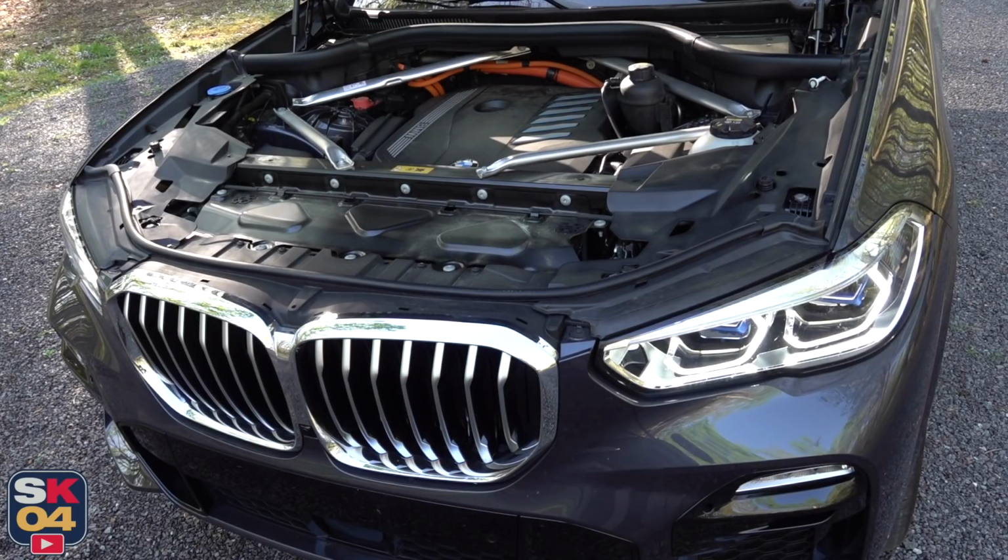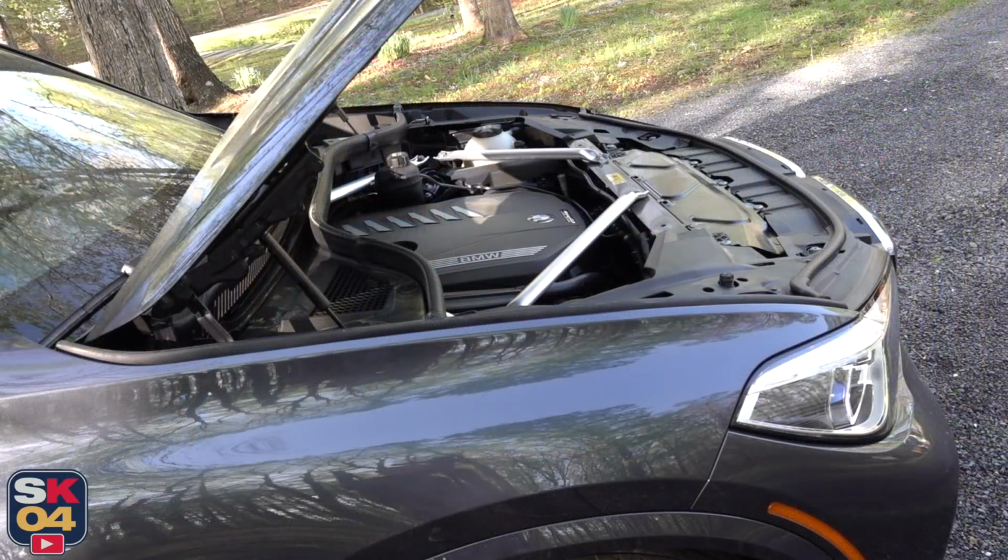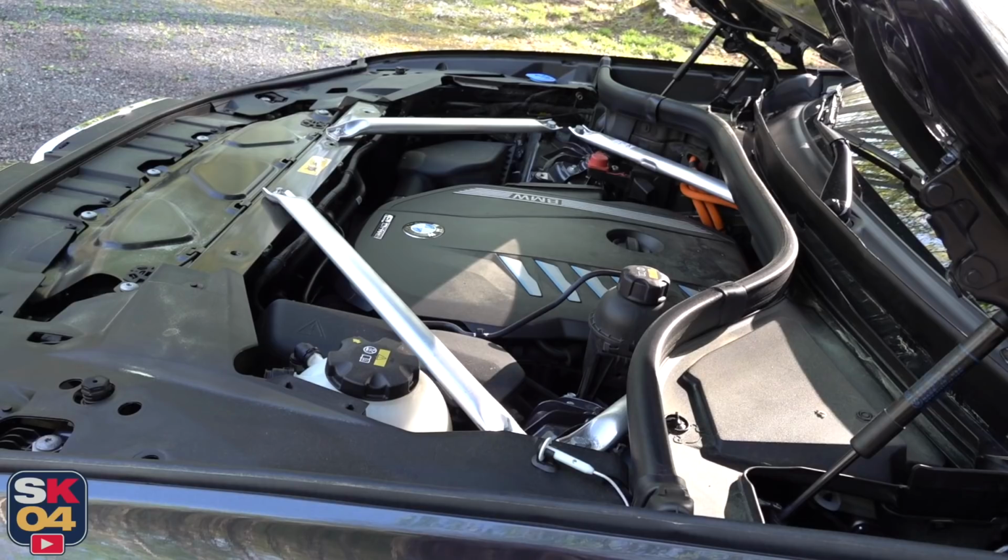The combined fuel economy estimate in mixed driving when using both gasoline and electricity is 50 miles per gallon. When using just gasoline, the estimate drops to 20 miles per gallon. In real-world driving, those numbers were very attainable. Premium gasoline is required. The total tank capacity is 18.2 gallons.